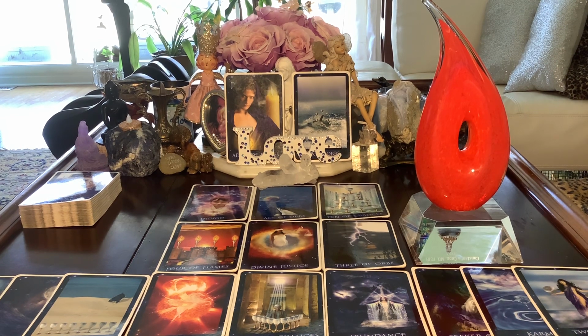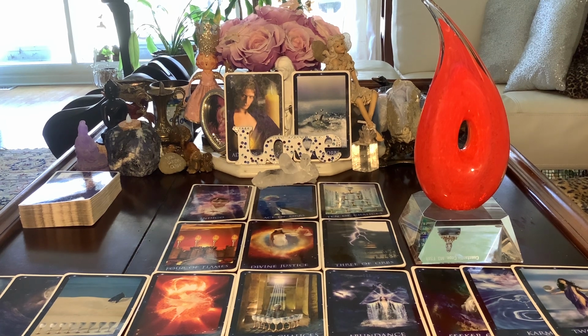So playfulness comes up here as well as romantic feelings, and I was getting Rumpelstiltskin. That was weird and very random. And also worth waiting for coming up here. Rumpelstiltskin. I can't even think of what Rumpelstiltskin was about right now. So worth waiting for comes up. And then 1209, which is the Hanged Man and the Hermit again.